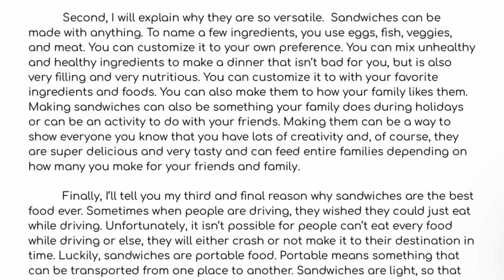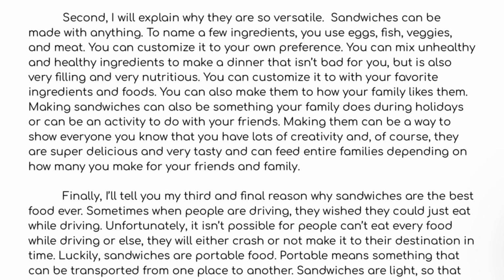Second, I will explain why they are so versatile. Sandwiches can be made with anything. To name a few ingredients, you can... I already named ingredients in the first paragraph. Why am I doing it again? To name a few ingredients, you can use, come on. You use eggs, fish, veggies, and meat. Or meat, come on. You can customize it to your own preference.